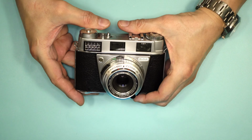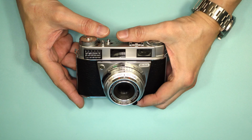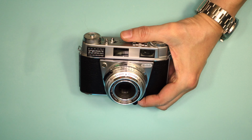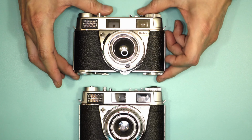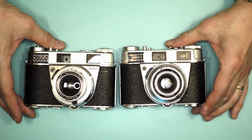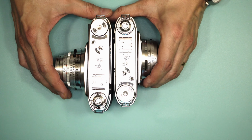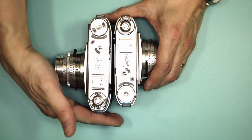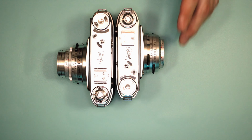I should mention that there was a companion model to this, the Retina 3S, and the 3S had true interchangeable lenses and was a much larger camera. And this is the 3S, and you can see how it's actually a wider camera. Vertically they're the same, but back to back, you can see how the 3S is actually wider than the 2S. And it's heavier too.